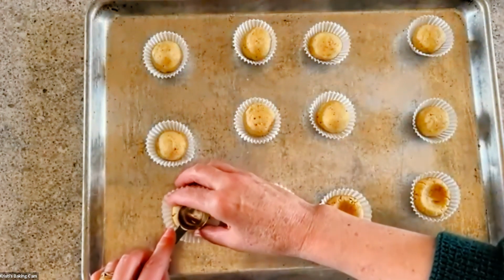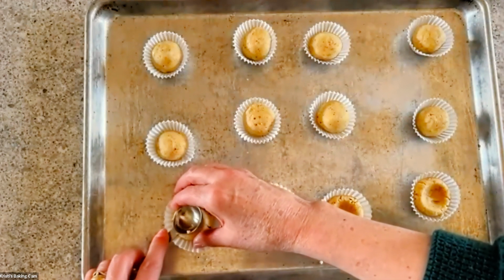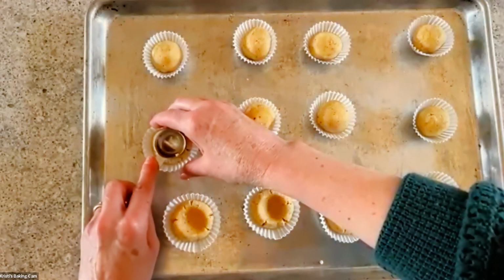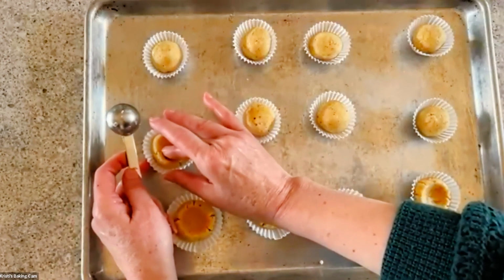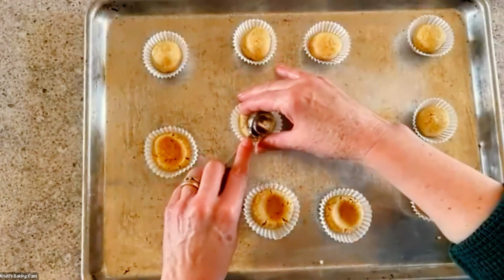If you did not like raspberry for some reason, you could obviously do a strawberry jam. That would be really tasty in these cookies. Otherwise, you could do lemon curd. That would be super yummy. I bet lingonberries would be delicious too. Yes, that would be so nice.